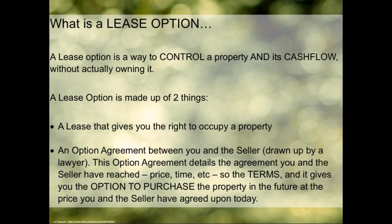And this option agreement gives you the option to purchase that property in the future at the price that you and the seller have agreed upon today. And that's important as well. Having this option agreement gives you the option to buy, but not the obligation. But if you do decide to buy, the seller must sell that property to you at the price you agreed together when you first entered the agreement.